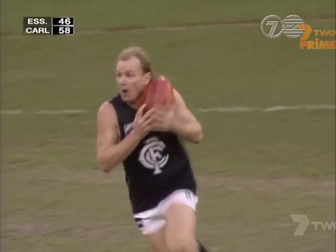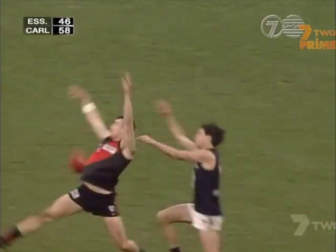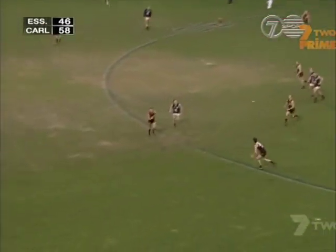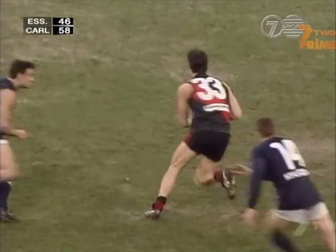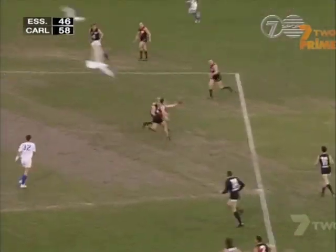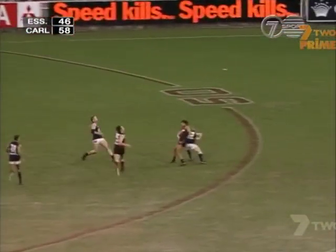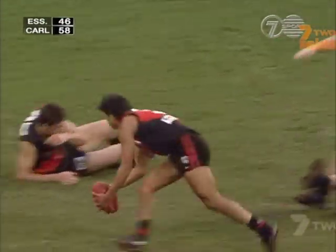Murphy gives it to Bradley. Craig Bradley had 10 possessions in the third term. Long to full forward. Blumfield. Not great distance, but Carousella takes the mark. Hasn't got much of a build, but he's certainly got courage, that boy. Into Calthorpe. He has got a build. To half forward. Manton! We hit the ground very hard.